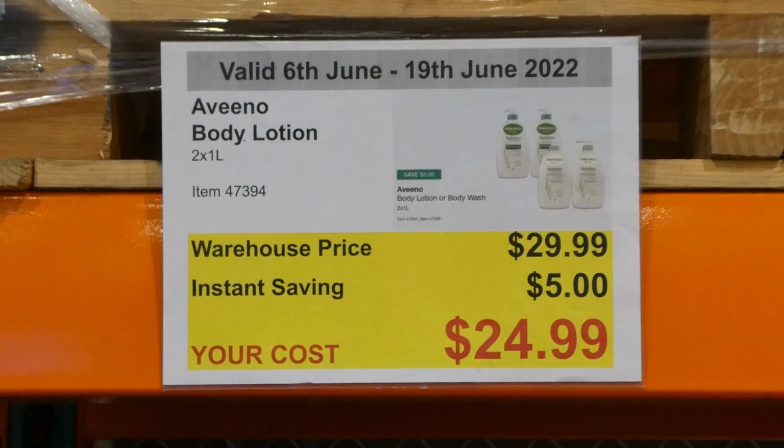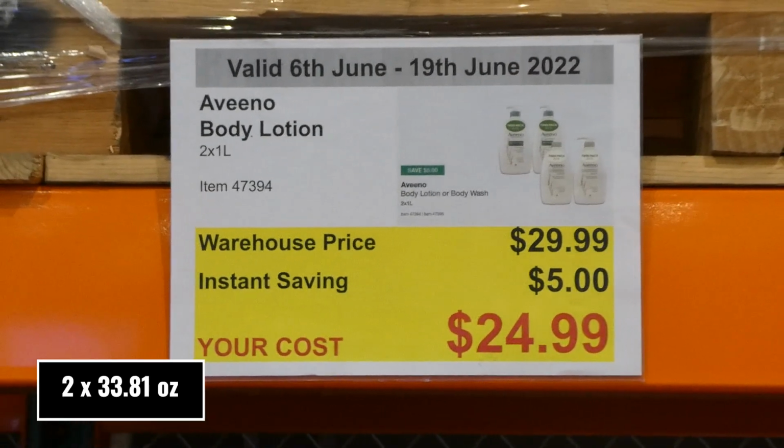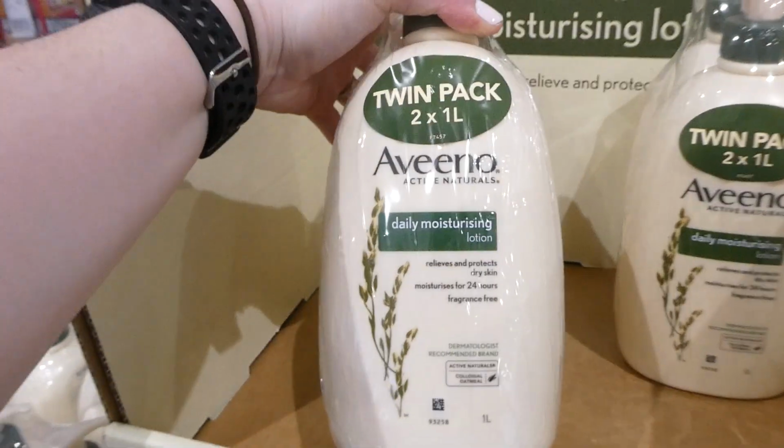Coupons are good until the 19th of June. So this is the Aveeno body lotion. You get 2 of the 1 liter bottles for $5 off, down to $25. So Aveeno is a really good brand, especially if you have sensitive skin.